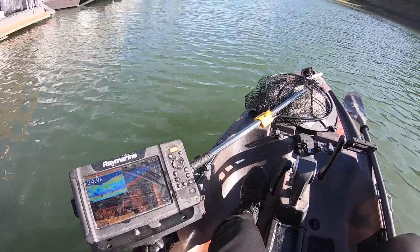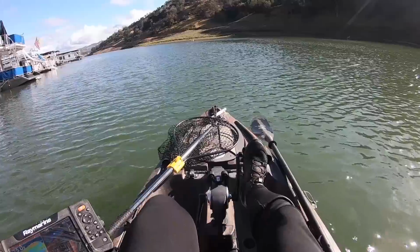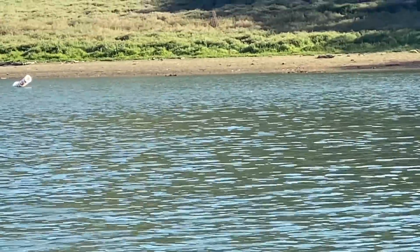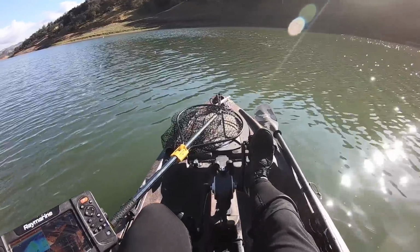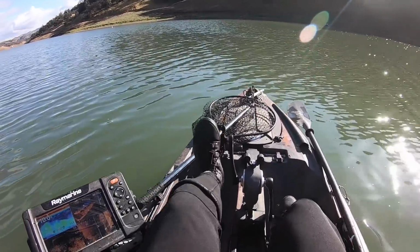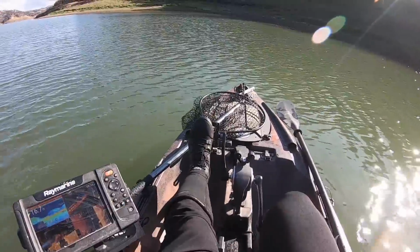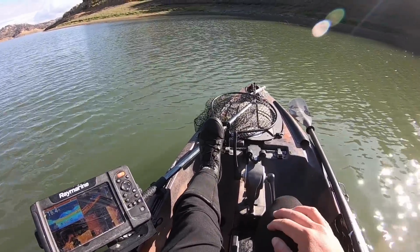Look at all this bait. Holy smokes. See it flicking up over there. Holy heck. Look at all this bait. Haven't even left the marina yet. I'm not seeing anything blow up on it. I'm not seeing any streaks through the graph. Well, lots of bait right here. Might as well start. Work our way out and see what happens.